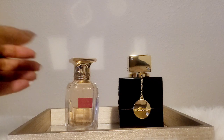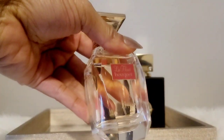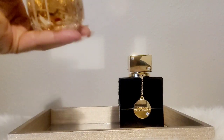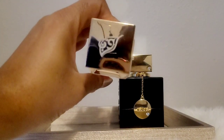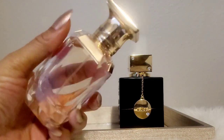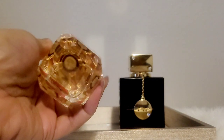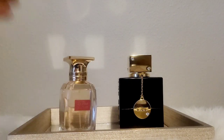So anyway, this one, La Fleur Bouquet, was my first time ever smelling this. Love it. Look at this bottle. This bottle is amazing. It's beautiful. Look at the top. It's cut up. Can we have a moment for the bottle? This bottle is gorgeous. Let me show you the box on this one too.